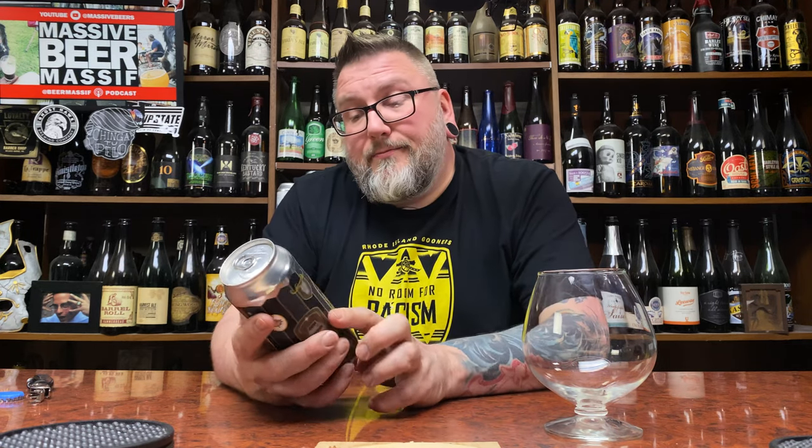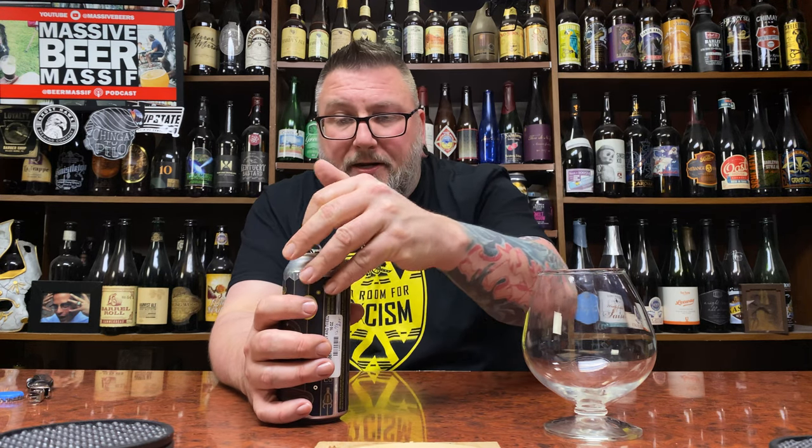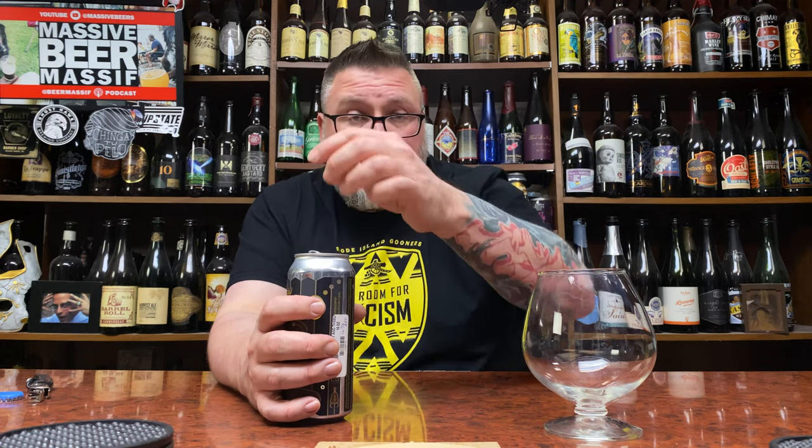I really want to drink this, but I really don't want to drink it because it's going to get me ripped. Preconceived notions abound. I think this is going to be fantastic, and I'm going to want to drink this whole can. I'm going to drink it way too fast, and I'm going to go play video games, and I'm going to suck at them. Anyway, let's just pour this.